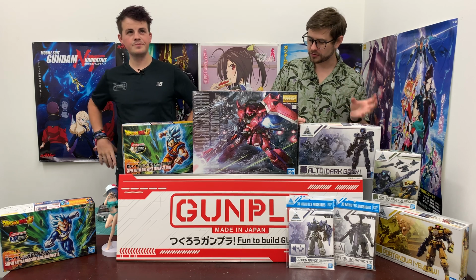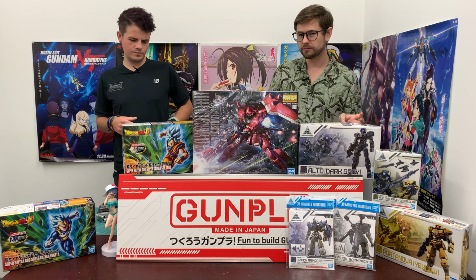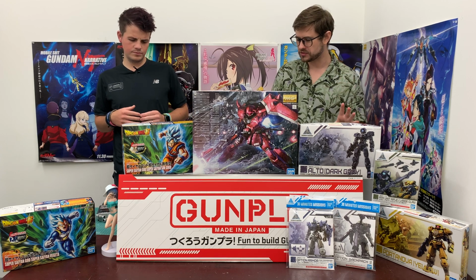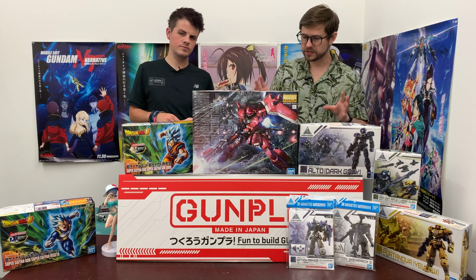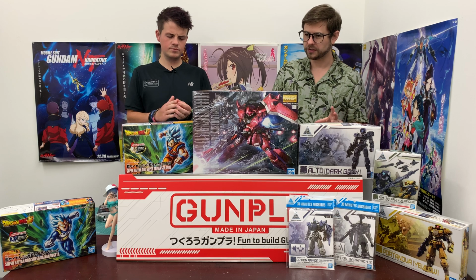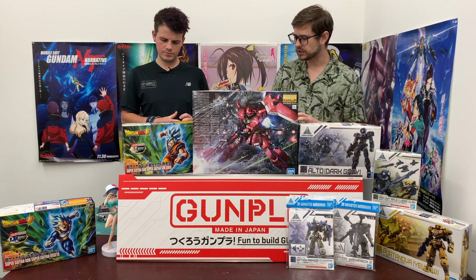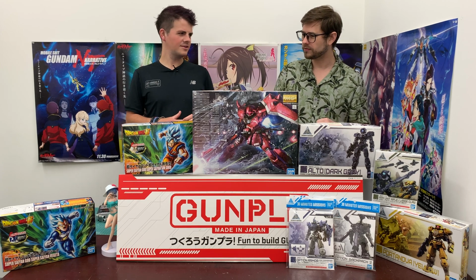So the G30th kit, actually for the G30th, I don't think we got a master grade of that either, if I remember right. That was just another HG kit, so they're kind of keeping it similar. But yeah, the G40 Gundam is going to be an HG kit. And not only is it an HG kit, but it's a little bit pricey for an HG kit. It's just under 4,000 yen.